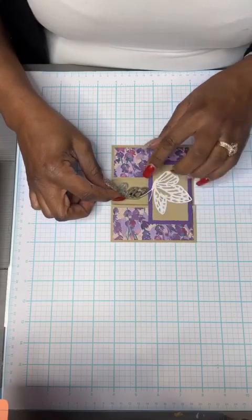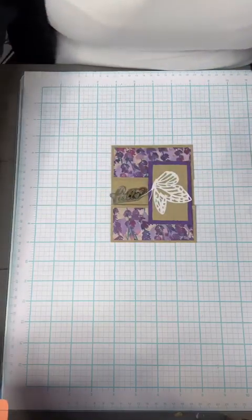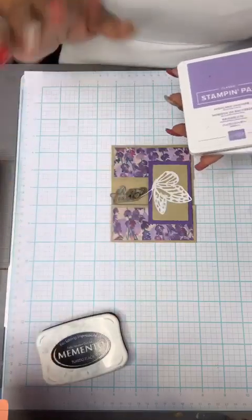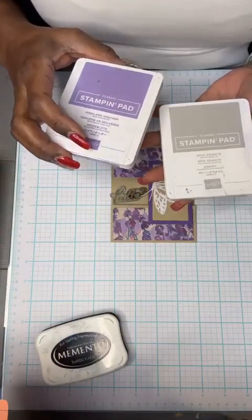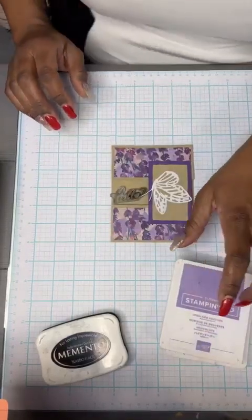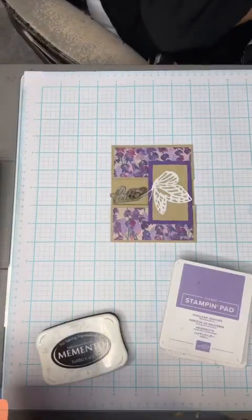So this is where the sentiment is going to go. Right in that open space. And I have pulled out the black Memento, which I think is going to be a little bit too stark. I have Highland Heather and Gray Granite. Let's see, I think we're going to use, let me grab the Gorgeous Grape. I think that's going to look best.